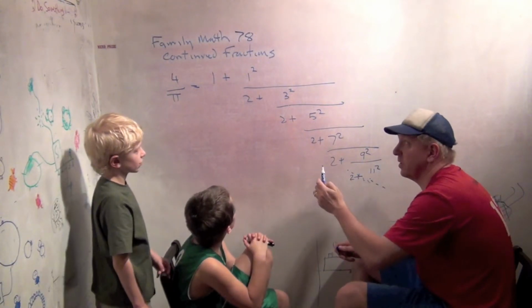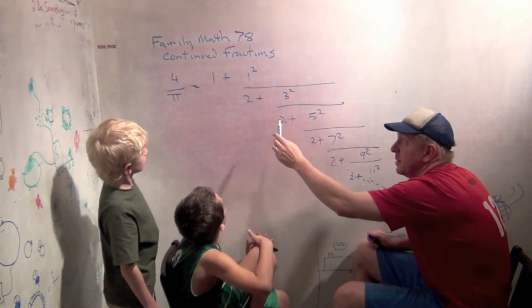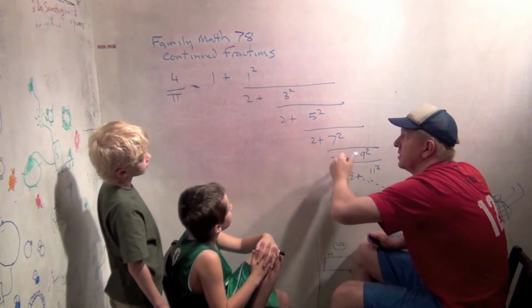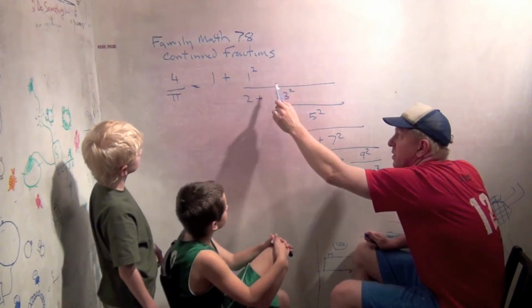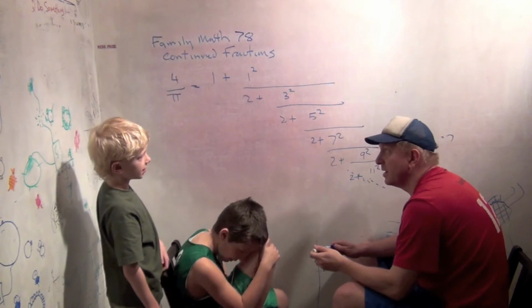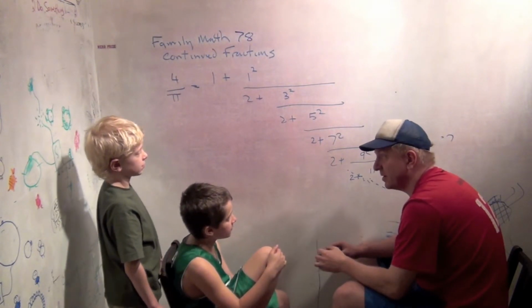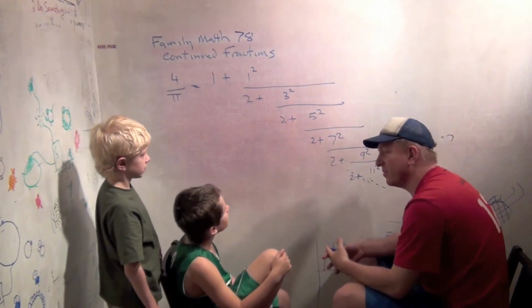Now remember, with the square root of 2, we had 1, 2, 2, 2, 2, 2 down like this, and then we just had 1s over here. To get 4 over pi, we have 1 squared, 3 squared, 5 squared, 7 squared, 9 squared, 11 squared. It's pretty neat, right? So you hear about pi and people say, oh, there's no pattern for pi. But here's an expression for pi that does have a pattern.